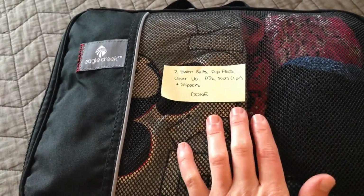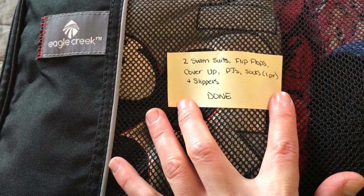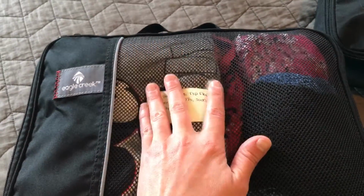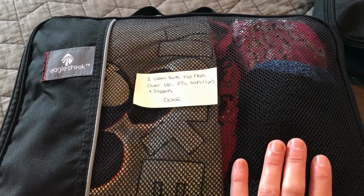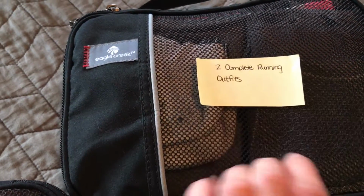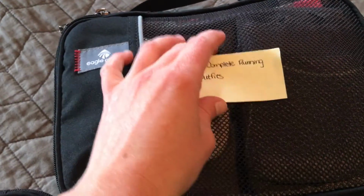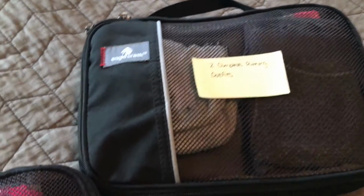Okay, so I have my packet cube here, and I put a note on here showing exactly what is in here so that I don't forget. And I know I don't have to rifle through it and try to remember what's in it. Now this one, I have my 2 complete running outfits. I do have one more thing I have to throw in here quick, but it's small and that won't be a problem, but I'll just put on here what I need. So if I was still missing a pair of socks, say, I would put needs 1 pair of socks.